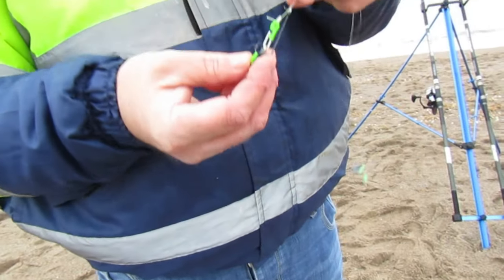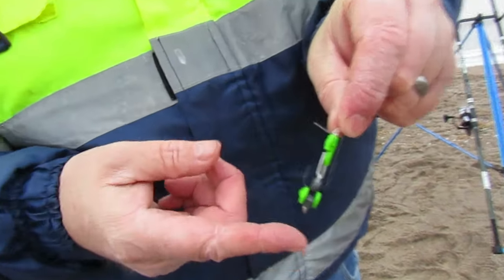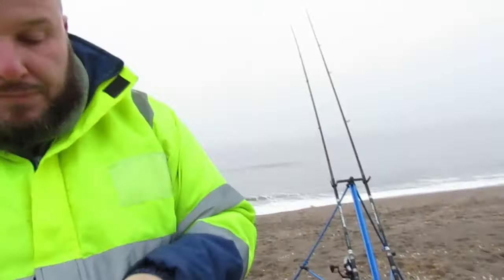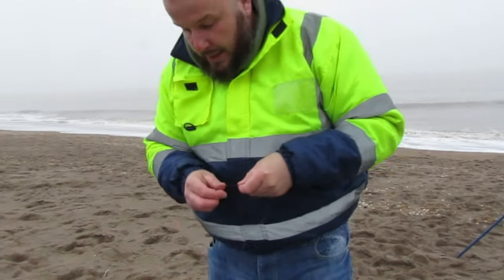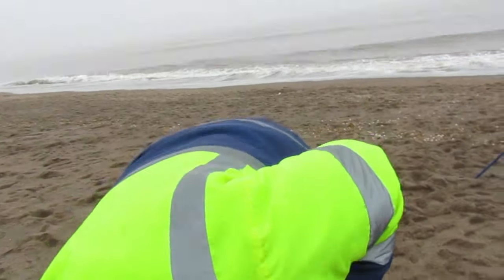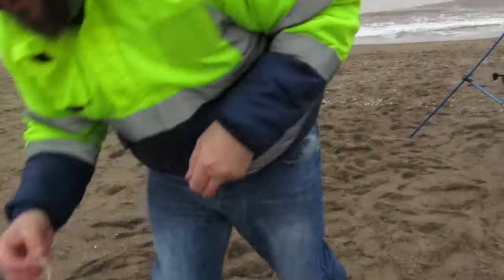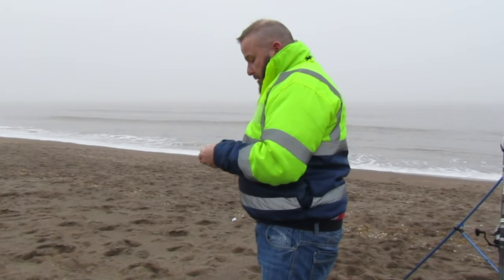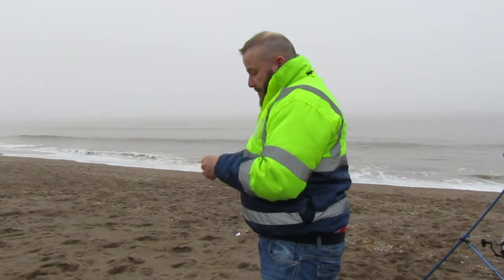Basically, put the bait on there. Hang on. It hits the water, lets the hook go, and off it goes. So, gone. We'll see what happens then with this one. We can but try.